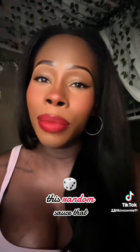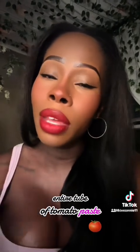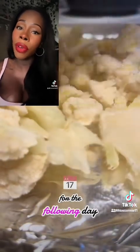This random sauce that I'm making on the side is actually for a completely different meal that I made the following day, but I wanted to make it now, that way I can make tomorrow easier. So I just used a block of cream cheese. I used an entire tube of tomato paste. I seasoned that up, and then I also added shredded cheddar cheese to it as well. And this is going to be going on pasta for the following day.